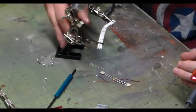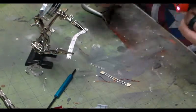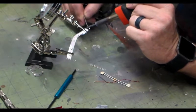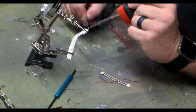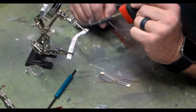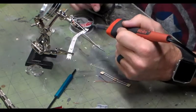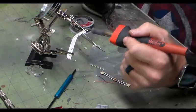And the great thing about the LED light tape is it gives you positive and negative. So like I said, we're going to pre-tin, and basically all you want to do is touch your solder and get some of that solder onto your connection points. Now be careful, don't hold your solder against the tape too long. This is a circuit and you can burn through it, so you just want enough to get it done.